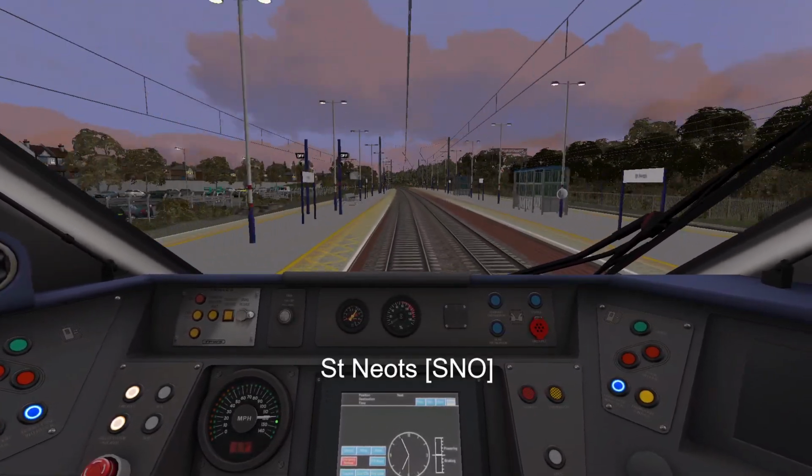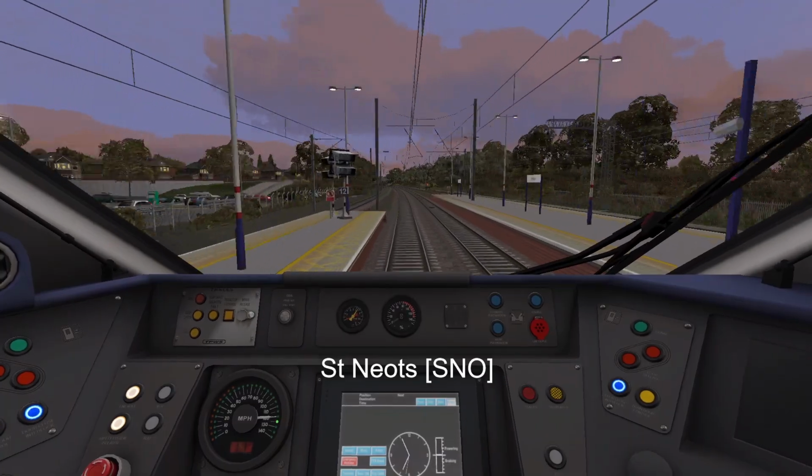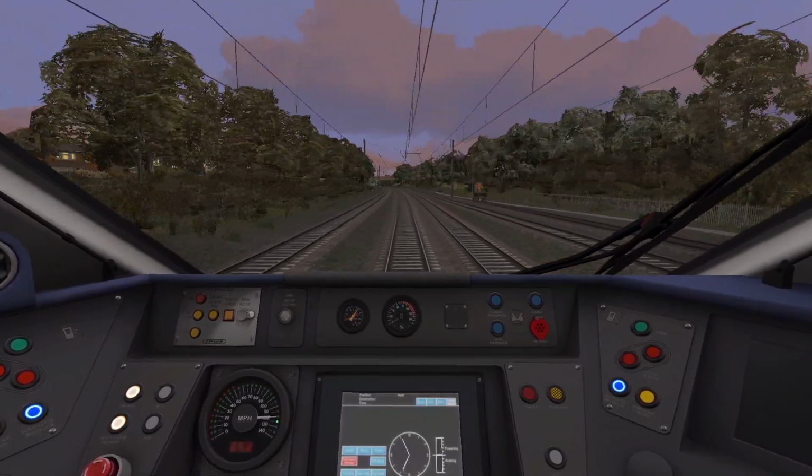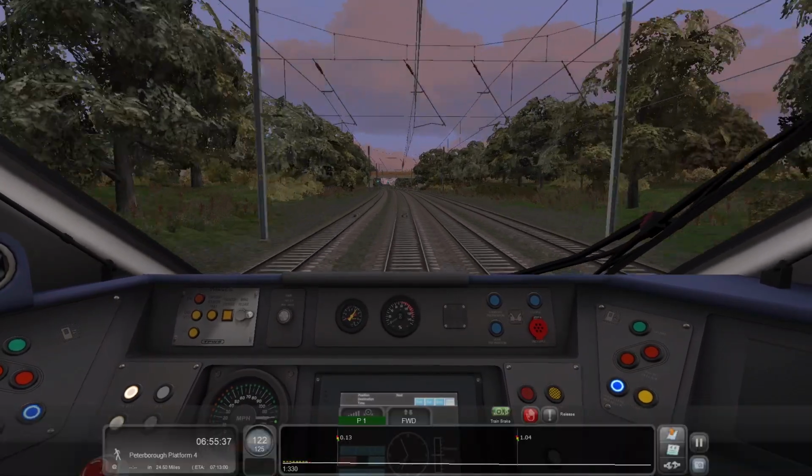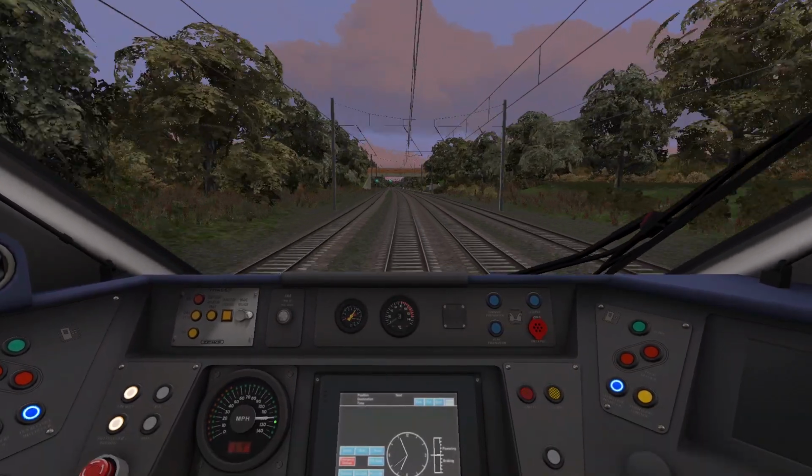We're now passing through St Neots station. And we have about 24.5 miles to Peterborough.